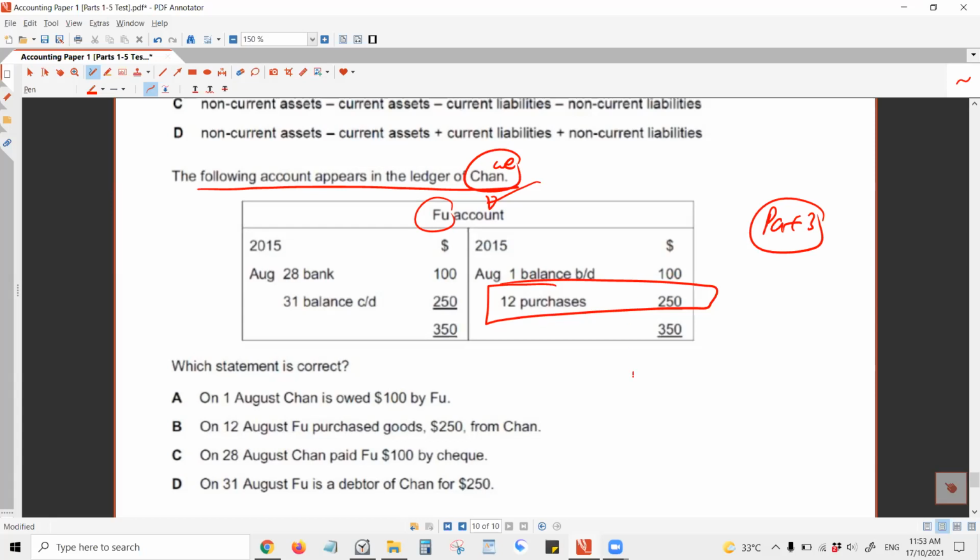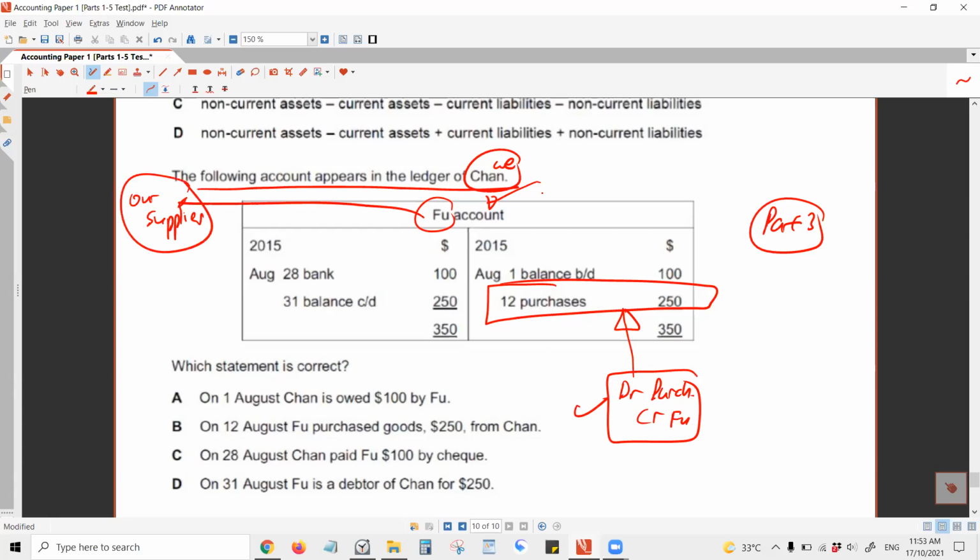So what would make you do this entry? What we are doing here is debiting purchases, crediting Fu. What would make you do this entry? Debit purchases and credit Fu. When we buy goods on credit, we will record this. So Fu is our supplier. That means we are the customer here. After you have established who is customer and who is supplier, answering this question would be easy.